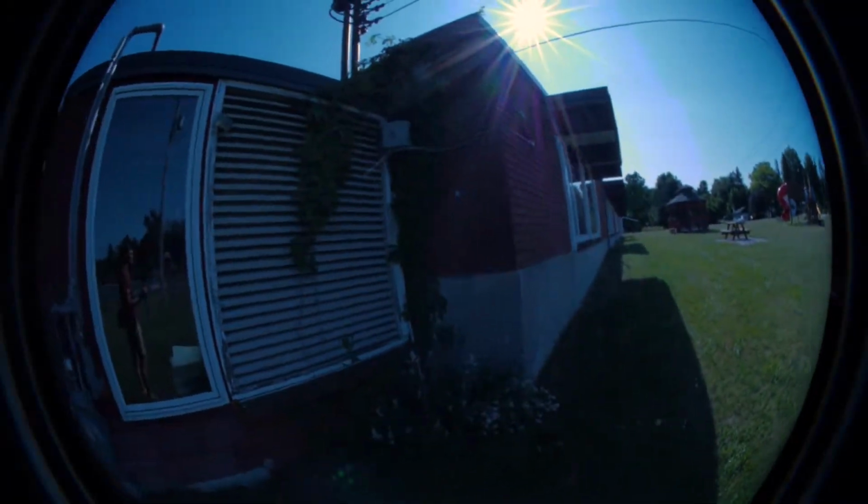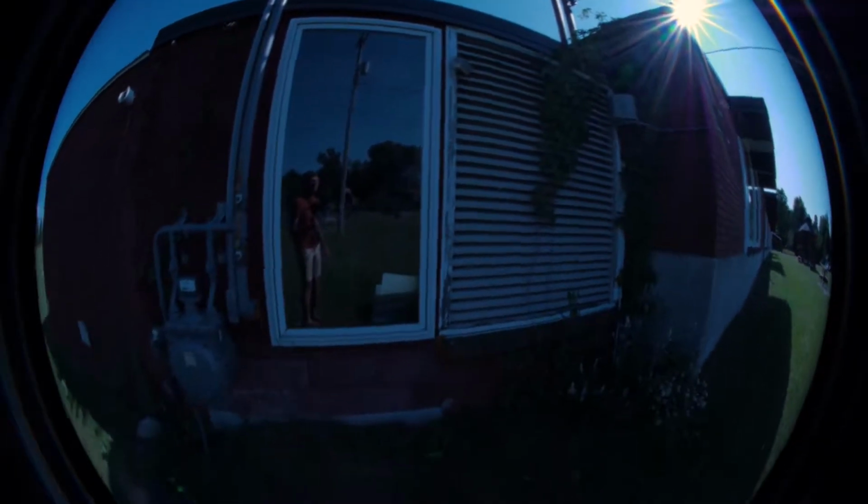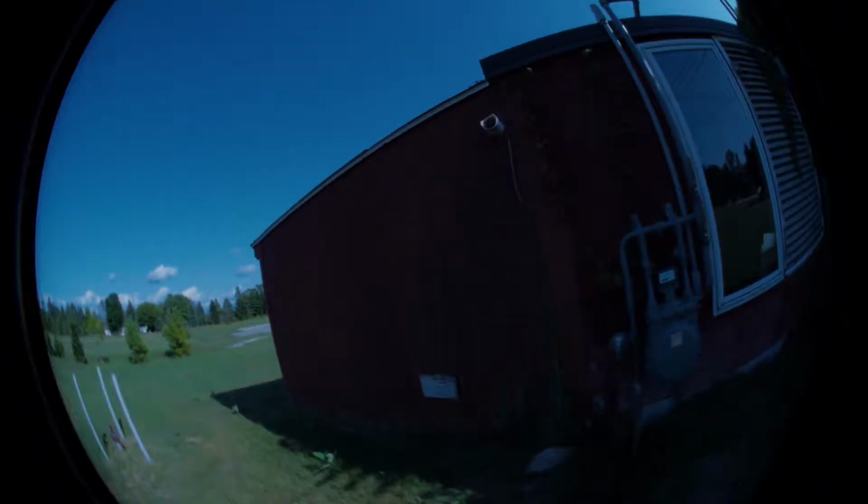Pretty neat stuff. Overall, though, it's a pretty small school, but it seems like there's some interesting stuff left behind. So let's see if we can find an entrance that is still open, or maybe ask someone if we can get a little preview of the inside. Maybe sneak in, see what's up.